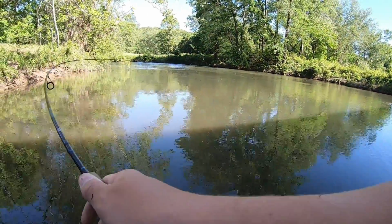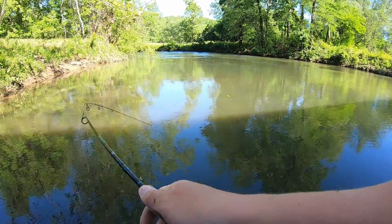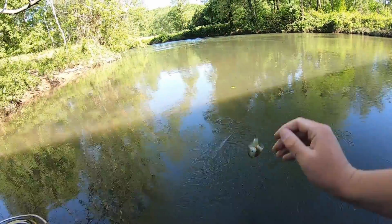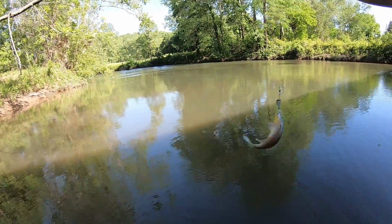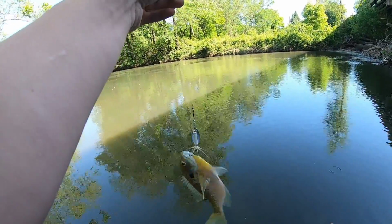Oh, there's a fish. Got one. Don't know what it is. I think it's a sunfish. Yeah. Bluegill. Okay. He must have swiped at it. Kind of got him below the mouth, but at least we got a fish.